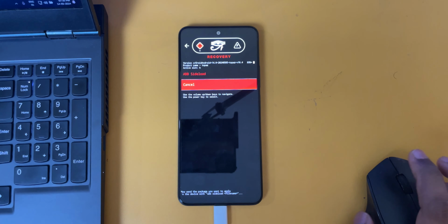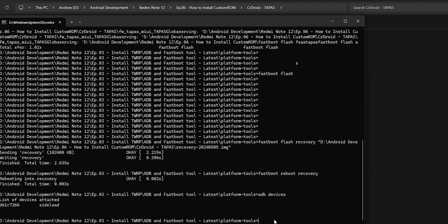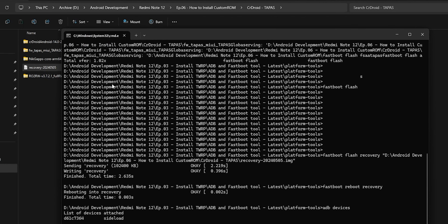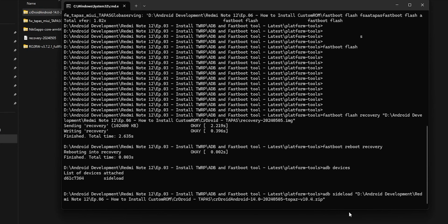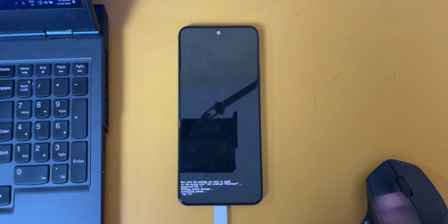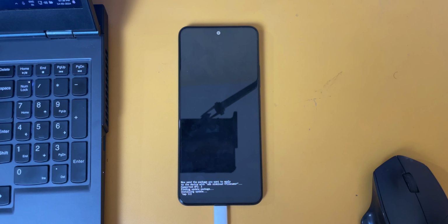So if I now go and again same command, okay, fastboot devices, you can see this is in sideload. So ADB sideload, and then I have to drag and drop this particular CrDroid, okay, and click enter. So it has started installing in here. It will take some time, so we'll wait.